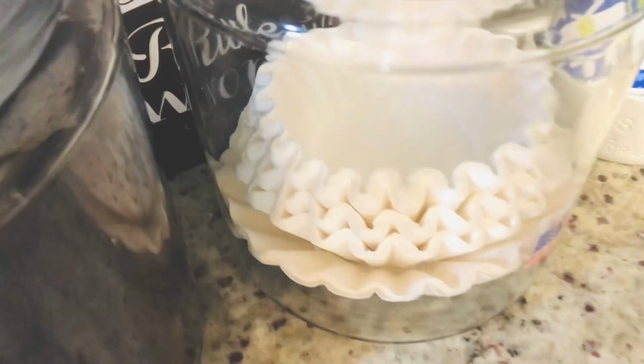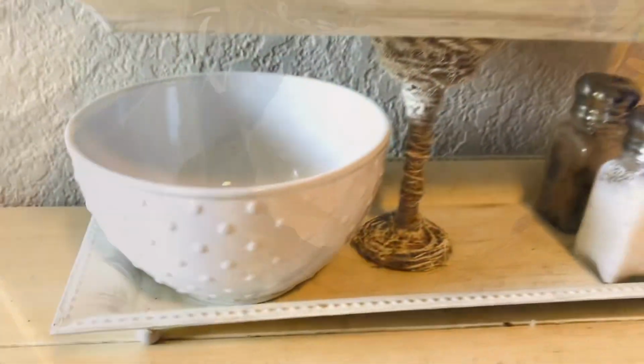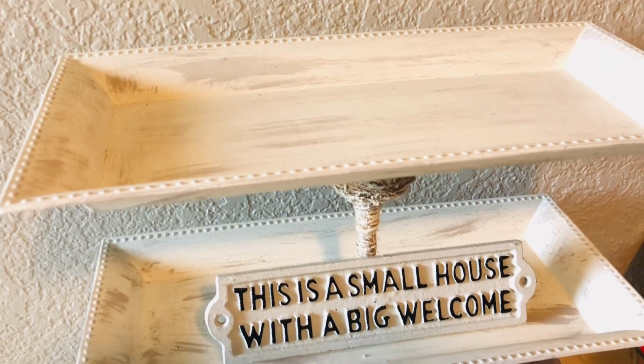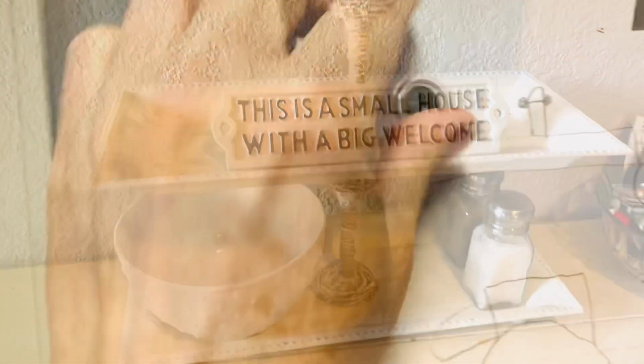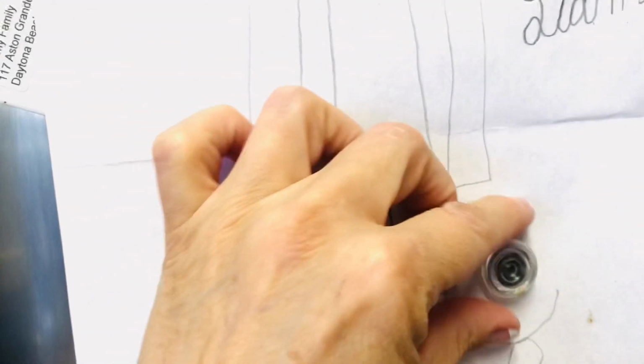Dollar Tree has saved me so much money on common kitchen items like coffee filters. I was able to make this 3-tiered kitchen tray for our slender kitchen table using 3 trays and 2 candlesticks. And we use these refrigerator magnets every single day.